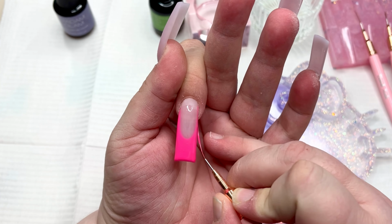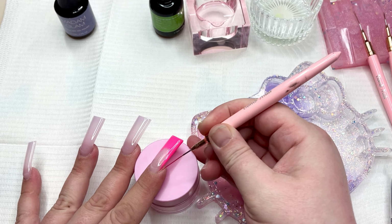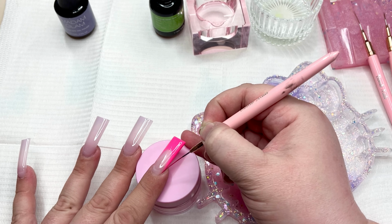So yeah, we're just doing a Frenchie here. Look how freaking beautiful this is, y'all. I'm telling y'all, this is the look that I have been trying to get with those freaking other duck nails, and I just couldn't get it. I couldn't get it.